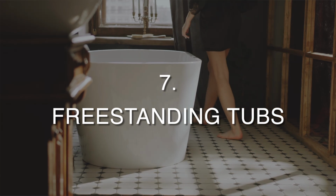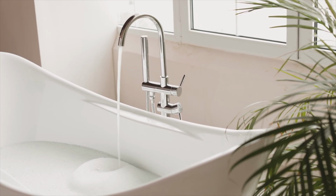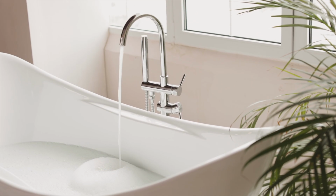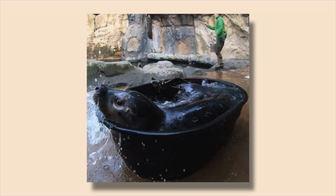And I don't know if it's just me and I splash a lot, but it seems like whenever there's a freestanding tub, there's always this huge splash zone around it whenever I use the bathtub. That doesn't happen when I'm using a bathtub that's attached to the wall and that has sides around it. And then if I'm making these kind of splash zones, just imagine how big of a splash zone your kids are going to make.